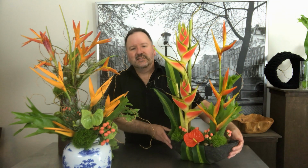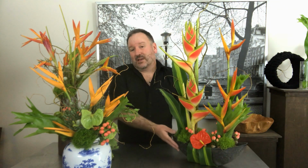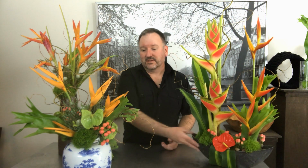This one that I did earlier is mostly one-sided, but as you can see, I still finished the back of it. So it's interesting from all sides. A design of this type with tropicals is oftentimes what a lot of people think of. But you can do tropical flowers and foliages in a more traditional garden type design. This one I happen to do in an Asian styled pot. And this could go in a more traditional home or office setting.